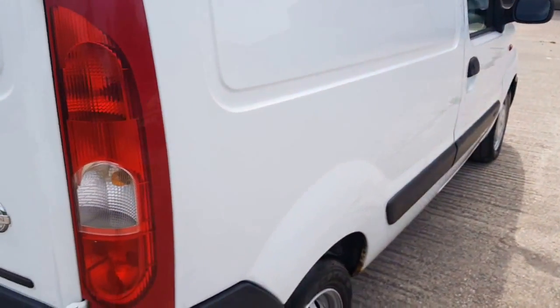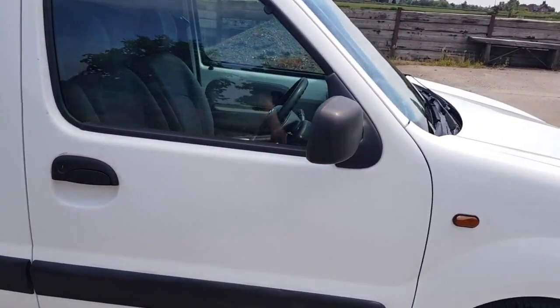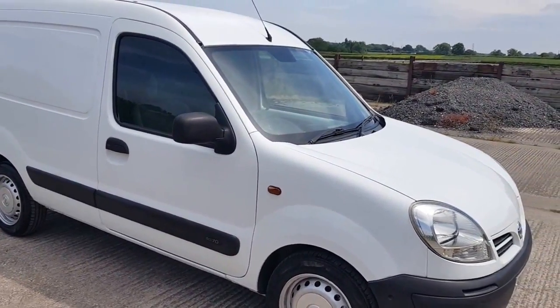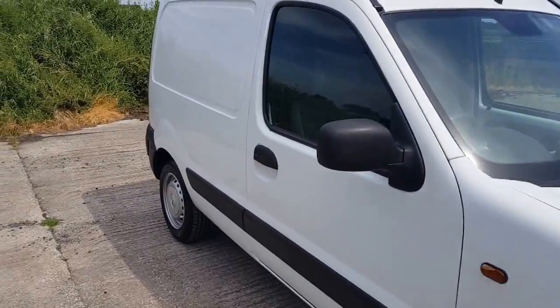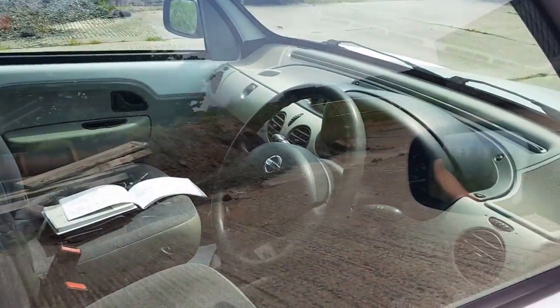The van will be cheap. If you're looking for a cheap runaround, or you're starting a business, or you need to take the dog to the beach or whatever you need to do, it's just a cheap little van. It's not been in any accidents, it's cleaned up pretty well. Engine and gearbox run really good. I'm going to run through a bit of the history in a second.